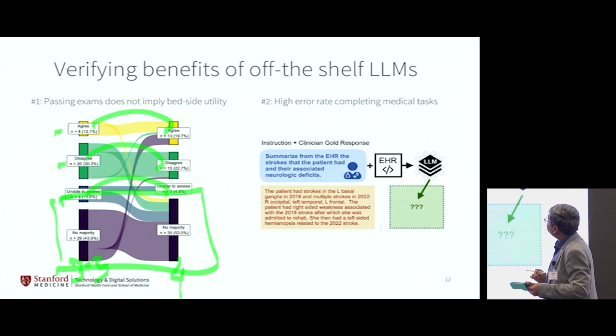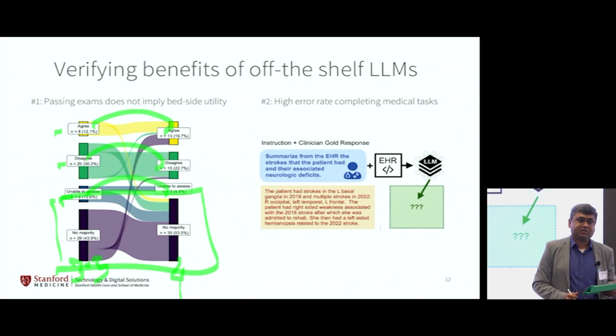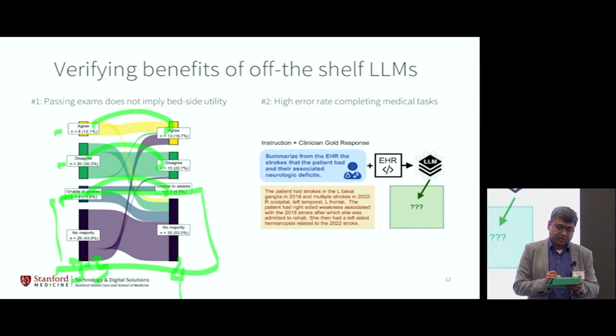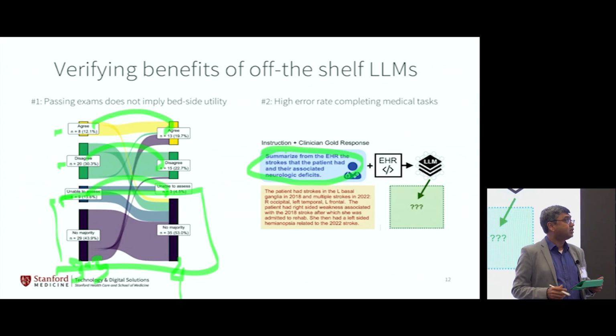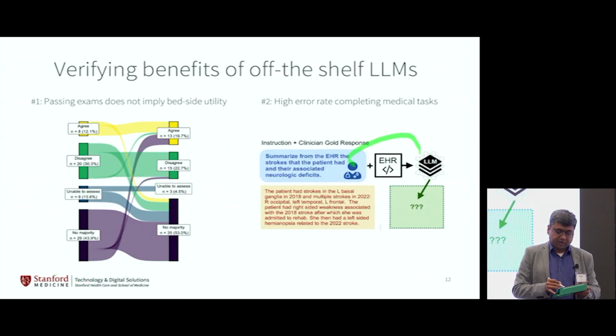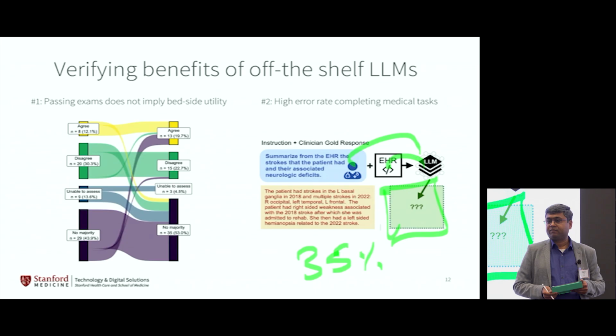All right, but then we said, one more thing. Our physicians want a few things done with these GPT kinds of models. For example, look at this complex referral and summarize from the EHR all the strokes the patient had and the neurological deficit. So we got 15 clinicians and sort of begged, borrowed, and cajoled them into taking this, reading the EHR, and then writing out a good answer manually. And then we said, all right, language model, we're going to give you the same task, the same record, and you write out the answer. 35% error rate.